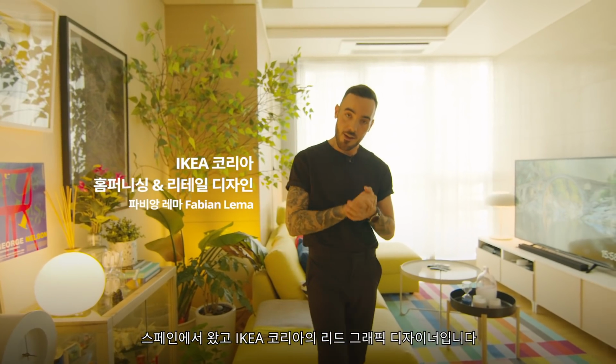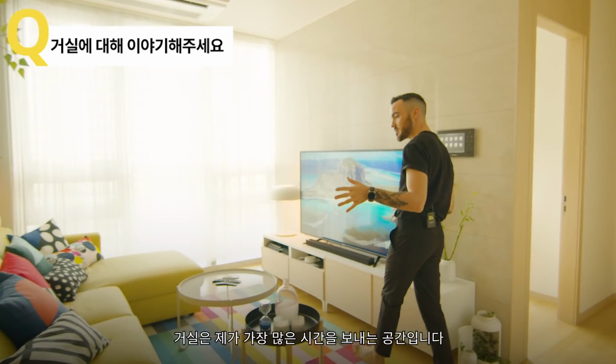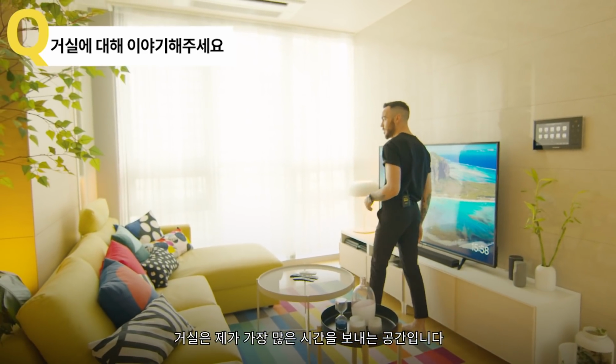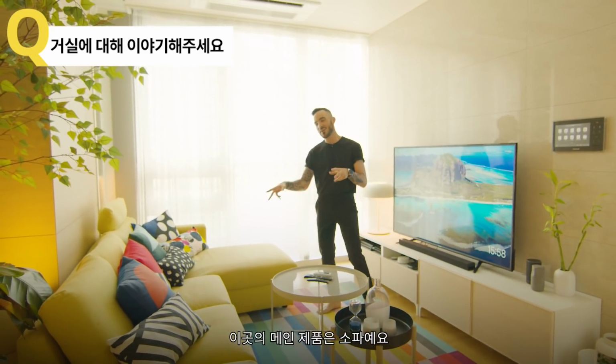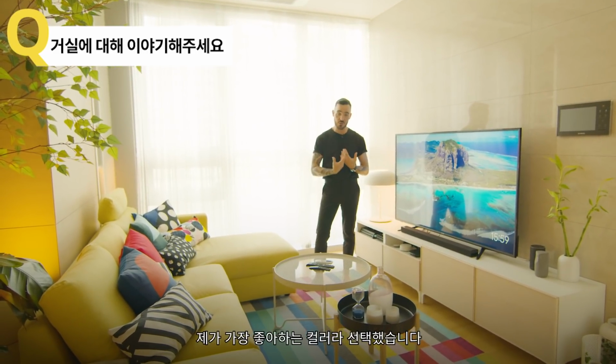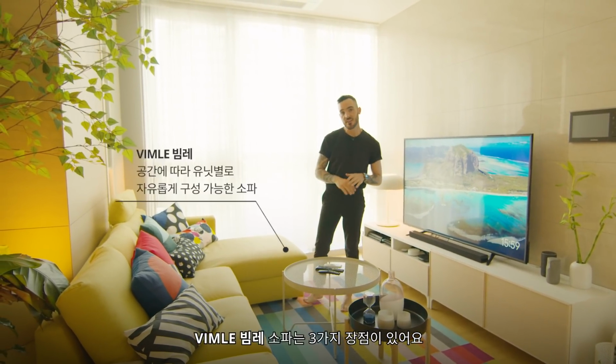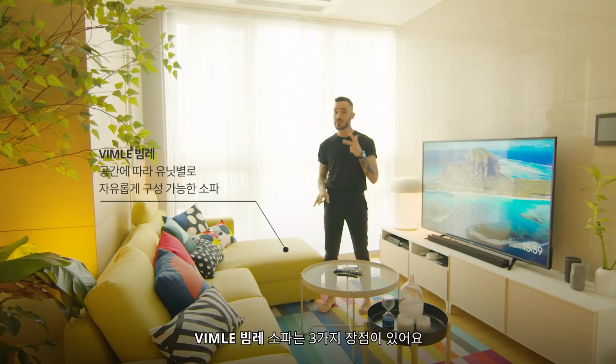I'm the country graphic design leader for Ikea Korea. Yes, this is my living room, where I spend most of my time, and the main product here is the sofa. It's a really unusual color for a sofa, but yellow is my favorite color, so you will see it all around the house. This sofa is called Vimle, and there are three really good things about Vimle.